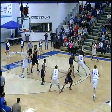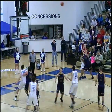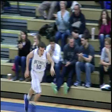Ochin on the crossover. Goes right side now to Benner. Benner on the dribble. Stops. Jump pass to Ochin. The southpaw for 3. Good. 59-44. Mr. Offense off the bench.